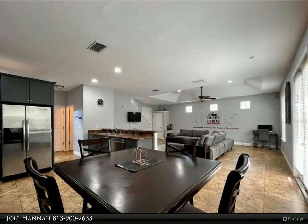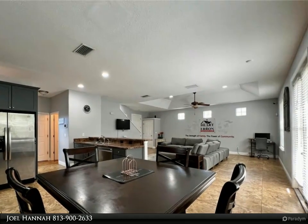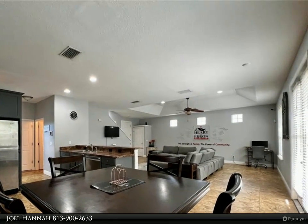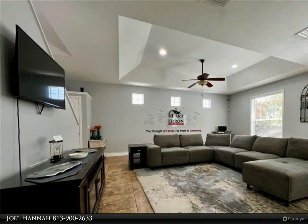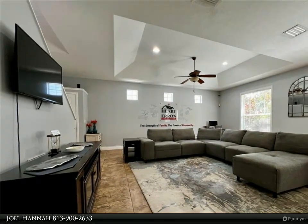The extremely large master bedroom includes 2 generous walk-in closets, and the master bathroom offers a walk-in shower and a garden tub, ideal for relaxation after a long day.